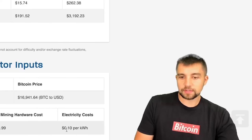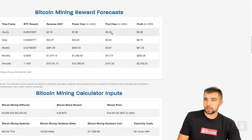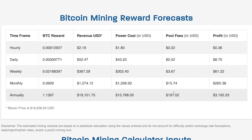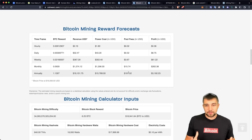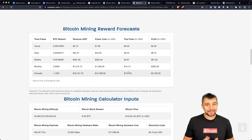So if we bump this electric rate up to 10 cents per kilowatt hour, also keep in mind, I didn't say this, but we did input a standard pool fee of 1%, which is standard if not paying more. So just your mining pool fee alone eats $191 of the money you're mining. At 10 cents per kilowatt hour, your electric bill is over 15 grand, almost 16 grand. So yeah, you'd mine 1.13 Bitcoin, but you would spend the majority of that Bitcoin on your electricity bill. You'd only bring home about $3,000, which is just kind of crazy.